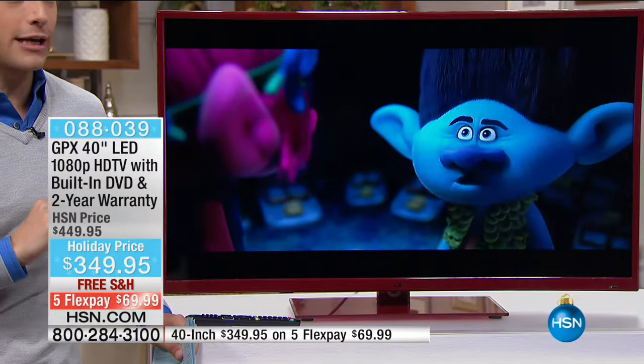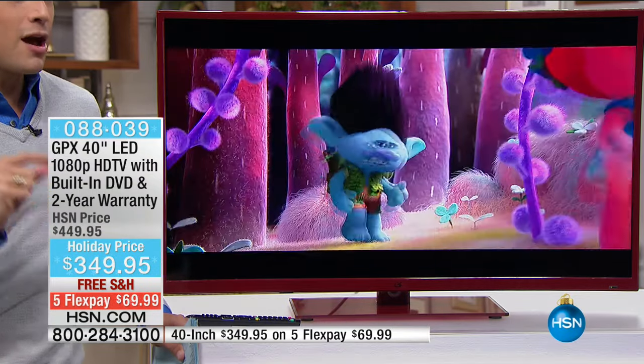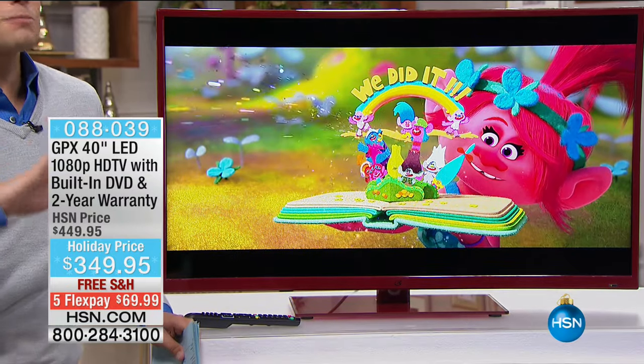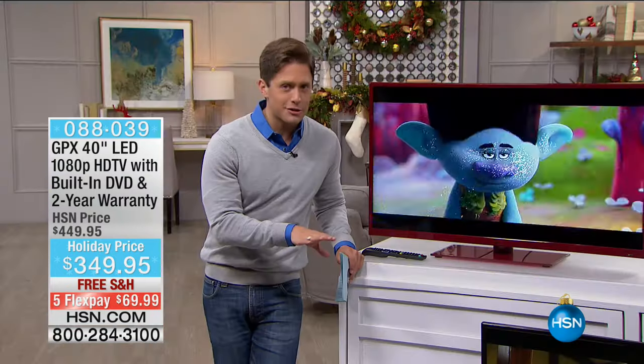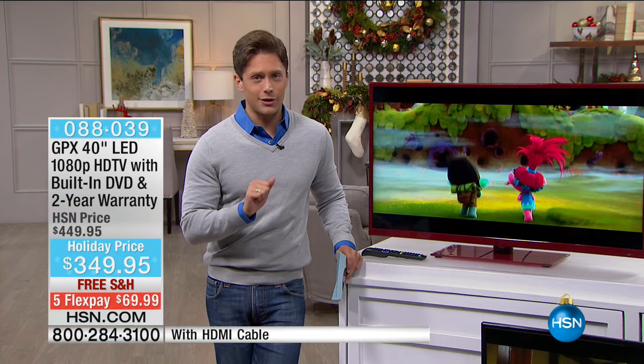Now here's your 40-inch from GPX that's totally exclusive and available in black, in white, and in red. $100 off, free shipping and Flex for under $70 a month. And then I'm just gonna put a little graphic for you guys at the bottom of the screen. There is a 50-inch model available for the next 200 customers.